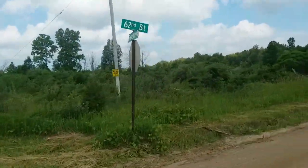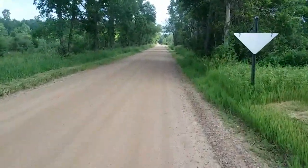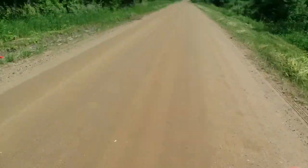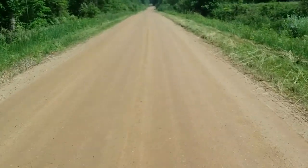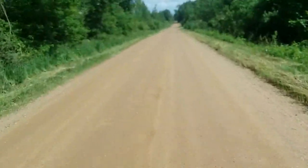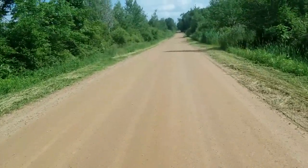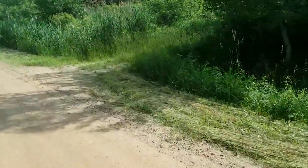Baseline Road. Draw a line down Baseline Road and you get to 8 Mile Road in Detroit. Hard packed gravel road. A little bit of washboard, which I can probably avoid by getting out of the tire tracks. It has rained, so this road is in good shape. Going through swampland here.